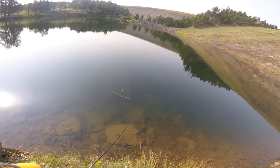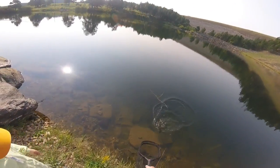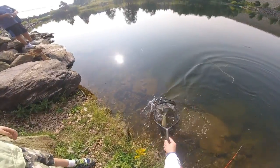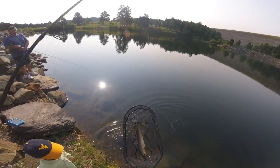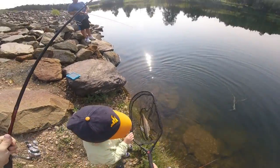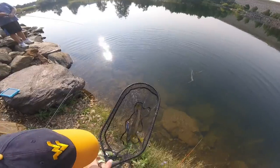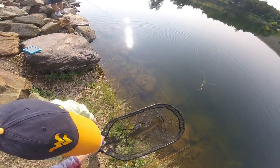Yeah. Here, let Daddy see him. Before he gets off. Because he's a little foul hooked. Yeah, I hooked him a little awkward. Oh, that's a pretty fish, though. Look at him. Is that Jack's fish? Oh, it's a brown trout. Yeah, it's a brown trout. It's a pretty brown trout, huh? Yeah.